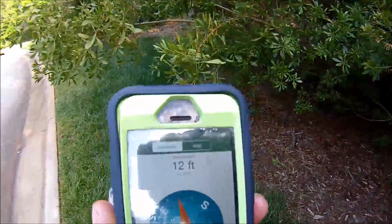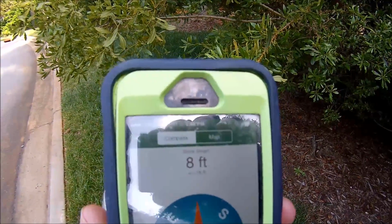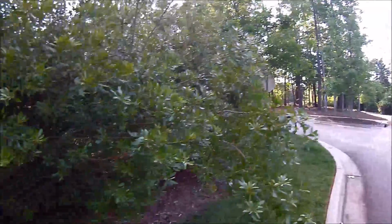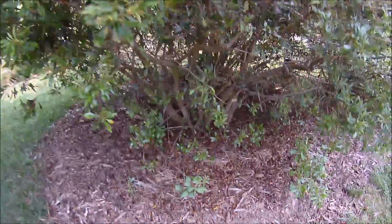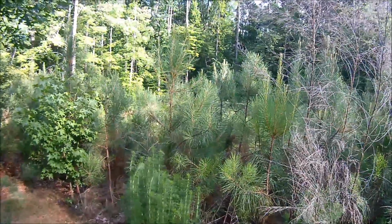And we're down to 12 feet. So let me slow down and kind of look here. We're getting close apparently. Looks like it may be around these bushes here. Looks like somebody dropped off a little poop from the dog. Don't think that's the geocache. I'm not going to touch that. And you can hear frogs out here.